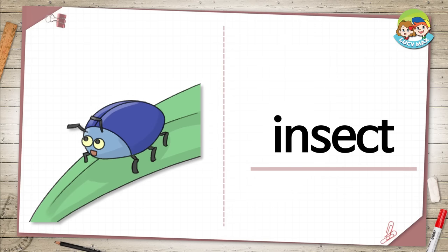Insect. Do you see the little bug with six legs? That is an insect. What is the name of the insect? Do you like insects?